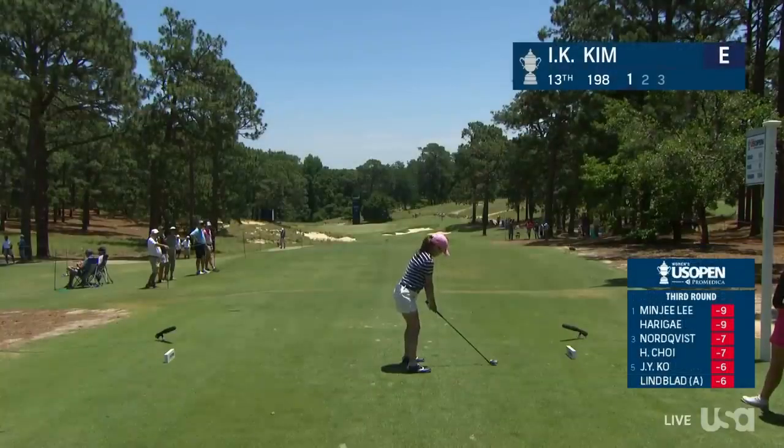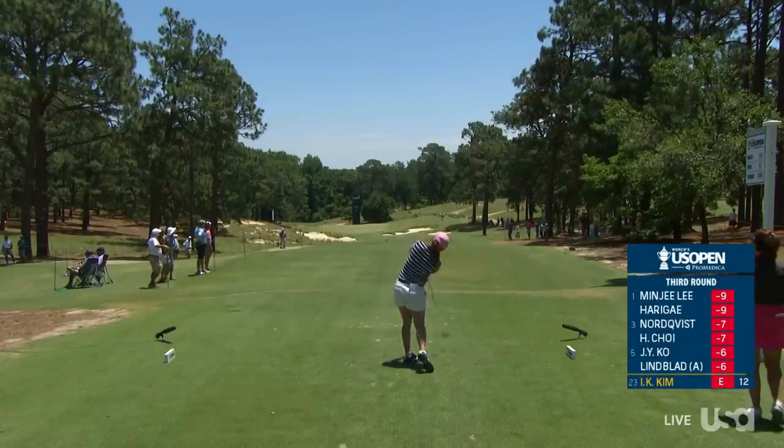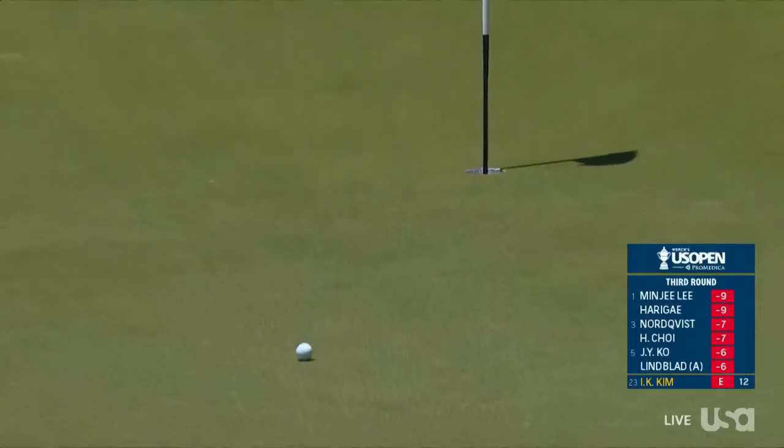At the par 3 13th, this is IK Kim. Didn't look like she liked it. Body language can be deceiving.